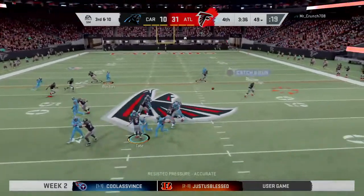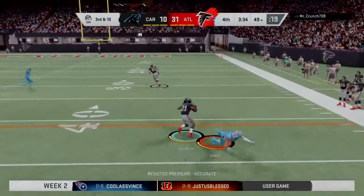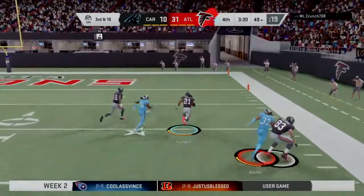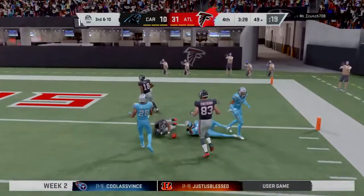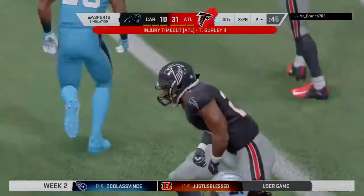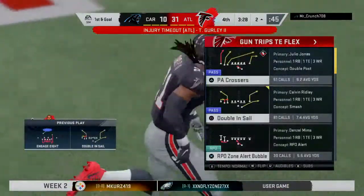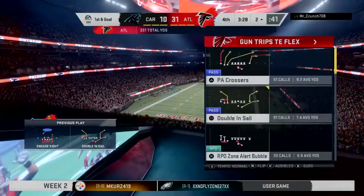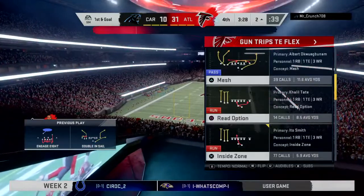To throw on third down, Tate. He's going to dump it off to Gurley. And oh, so close as he takes it all the way to the 2-yard line. Now, after the completion, we're going to get a timeout, an injured player. Well, he gets attended to. We'll step aside.